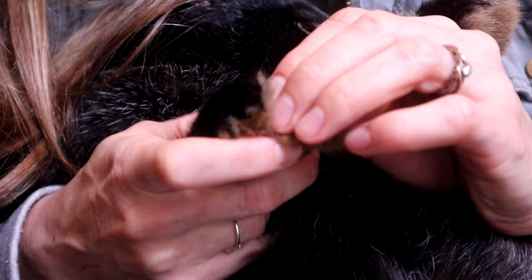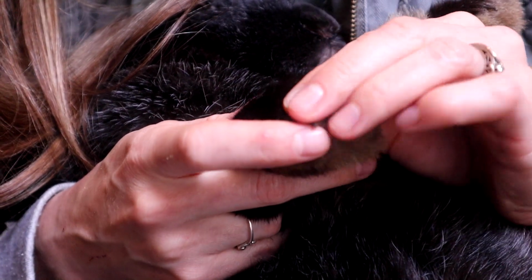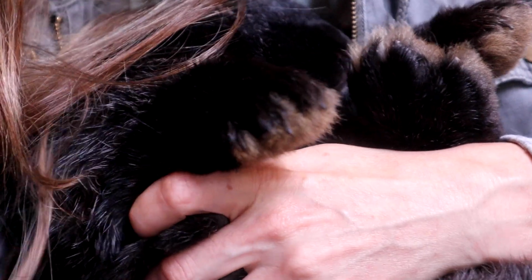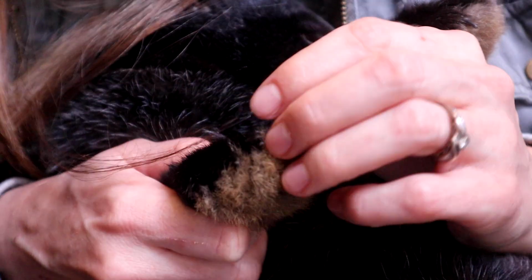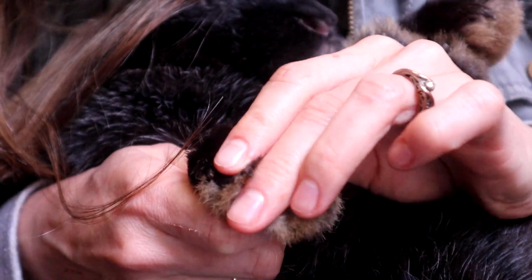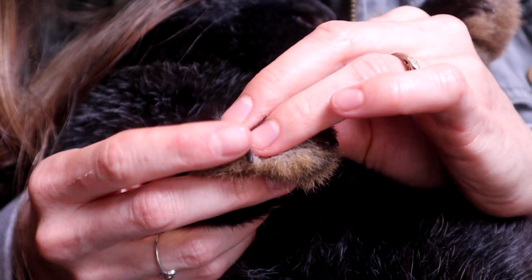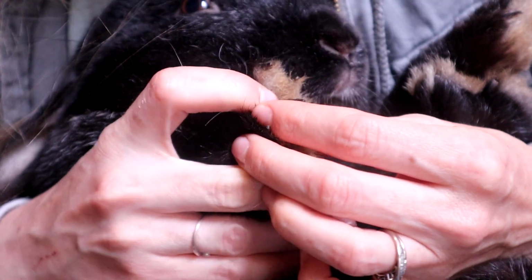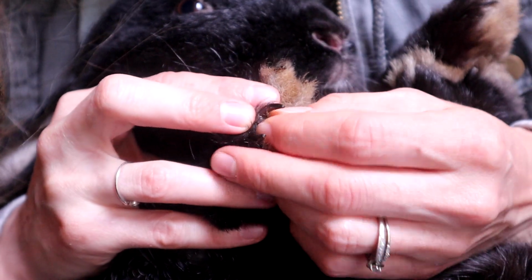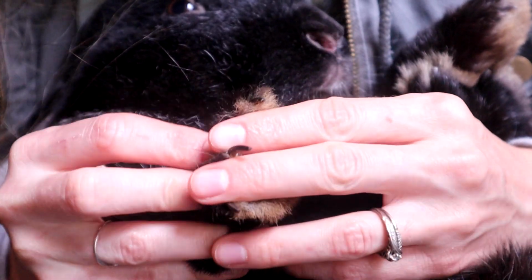Well, you guys, my camera got turned off while I was doing Vanilla's nails, and I didn't realize it until after I was done. So we're gonna use Sprig here and show you about the front nails. The front nails are actually a little bit easier to trim, in my opinion. It's a little bit harder to do on a black rabbit, obviously, because their nails are so much darker.